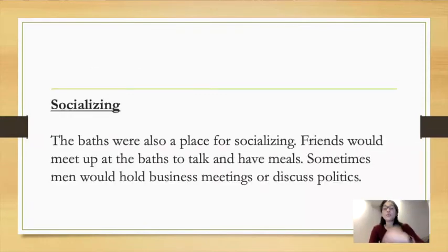Socializing. The baths were also a place for socializing. Friends would meet up at the baths to talk and have meals, and sometimes men would hold business meetings or they would discuss politics.